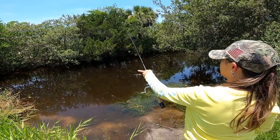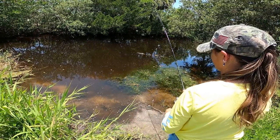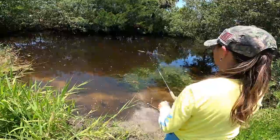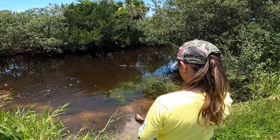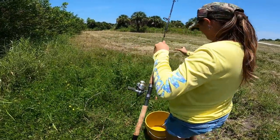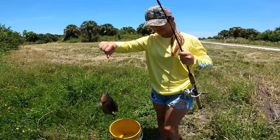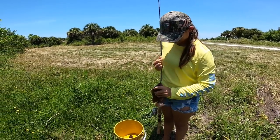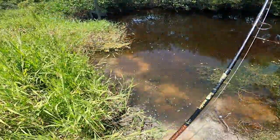Get in there. Get one. Oh, don't let it stop right there. Reel it up, reel it up. He might have got it. Hey, you got one. That's a good one, Summer. That's a good one, kid. All right, put him in the bucket. That's the biggest one so far. Watch out. Let me see that one. That's a good one, man. Oh, my foot went in the goop. That is a good one. Good job, kiddo. That's three fish, y'all, in not even 5 minutes.